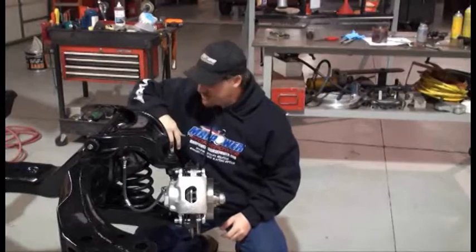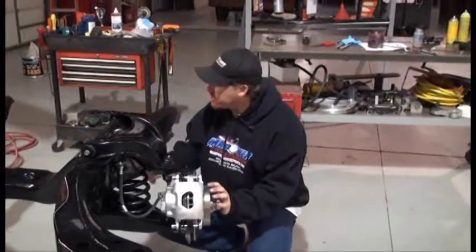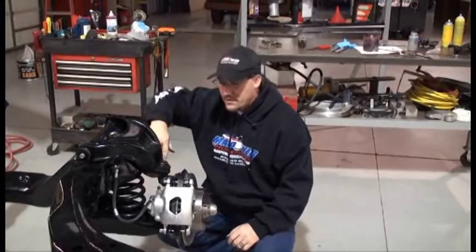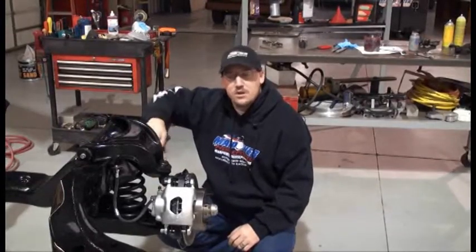The only thing we have left to do now is our steering links, you know, connect the two front ends together, our drag link across the center, and we're pretty much done with the front suspension. It's time to get started on the rear.